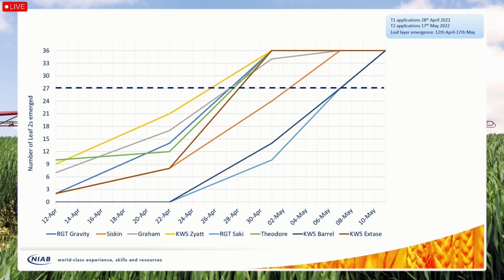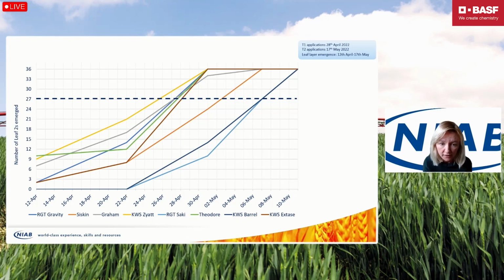And you can see again, even though things start to catch up, and by flag leaves things do start to catch up, as the season goes on and the weather gets warmer, you do find that varieties start to catch up. But even in this situation, again, big variation at a specific time point. So you can look at the 2nd of May or the 30th of April, and you can see the variation that exists. And also, if we take that time point again of when 27 leaves were emerged out of the 36, the varieties take a long time to get to that. There's a big variation in terms of what dates those varieties will hit 27 leaves emerged.